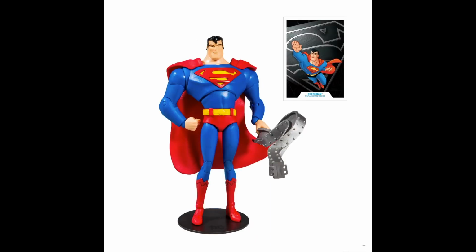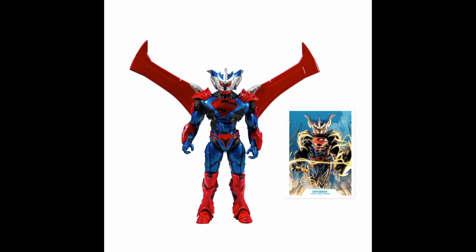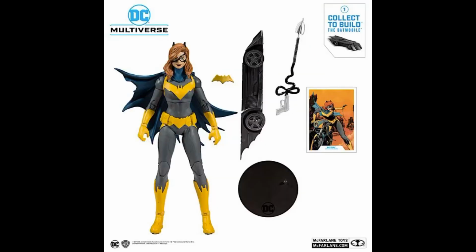It'll be kind of interesting to see how that looks and the detail along with that. I'm excited about these figures. They're going to be 7 inches in scale, so they're going to fit in well with your DC Essentials lines. Pricing is running anywhere from about $19.99 to $24.99 for the pieces with the Build-A-Figure. Like Batman Who Laughs, he's running at $24.99 on Big Bad Toy Store for pre-order.